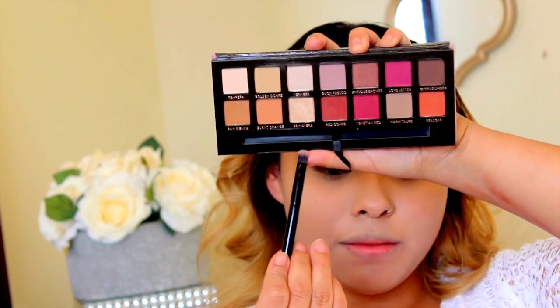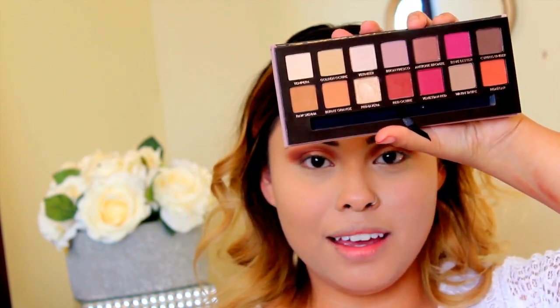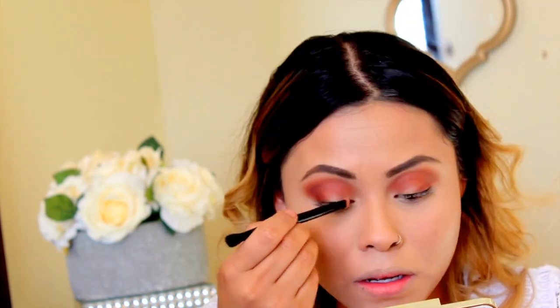So I'm gonna go ahead and use the other side of the brush that's more of a flat side, and spritz it with some of my Jurlique balancing mist to moisten it up a little bit. Oh crap, wrong side. I'm gonna grab the shade Primavera. Just because it says Primavera, if I say it in English, I just feel weird. The shade Primavera, aka Primavera.